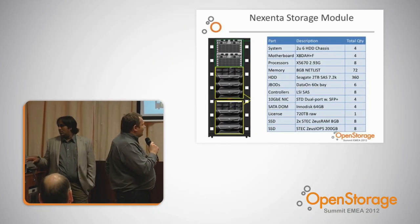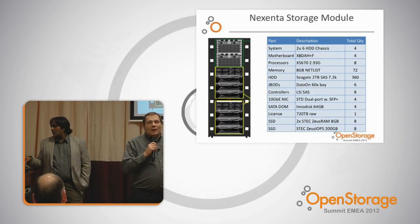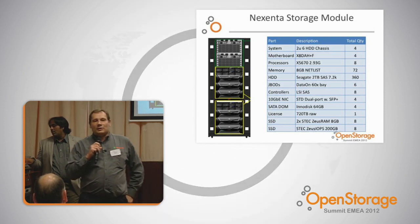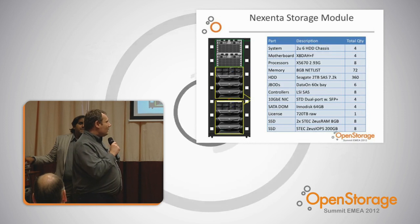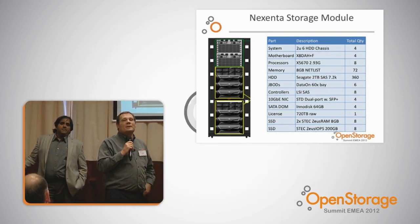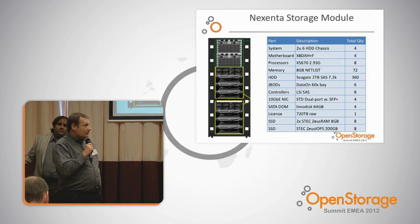Okay, we have some SSD. For those of you who don't know, Next Center storage pools leverage the hybrid storage pool design, and it's the SSD that allows us to get some of the performance that we get, and I'll talk more to the performance later on in the presentation.